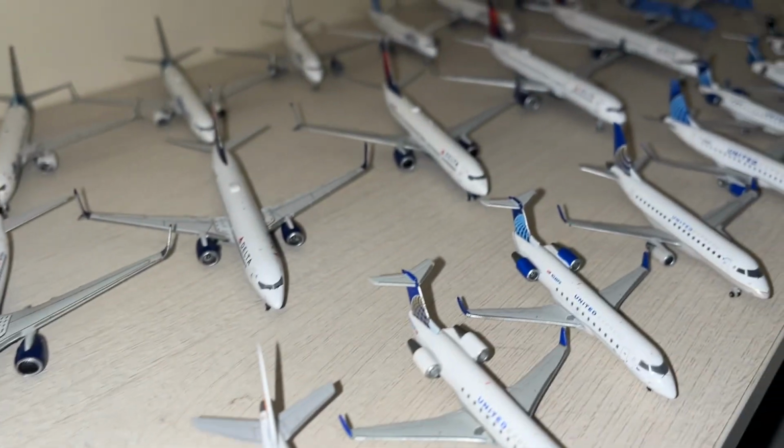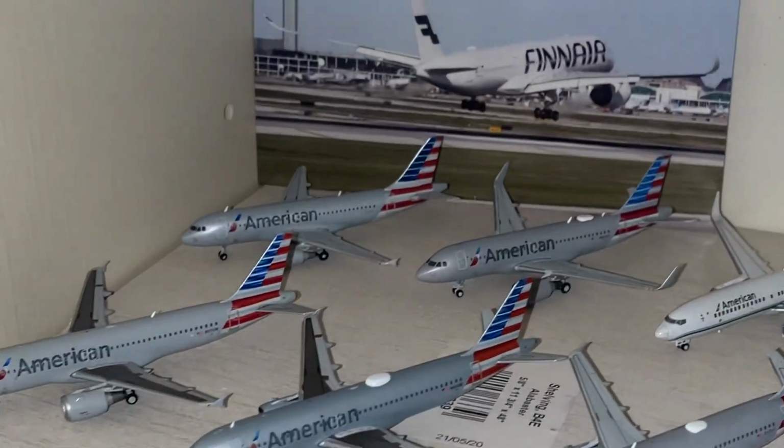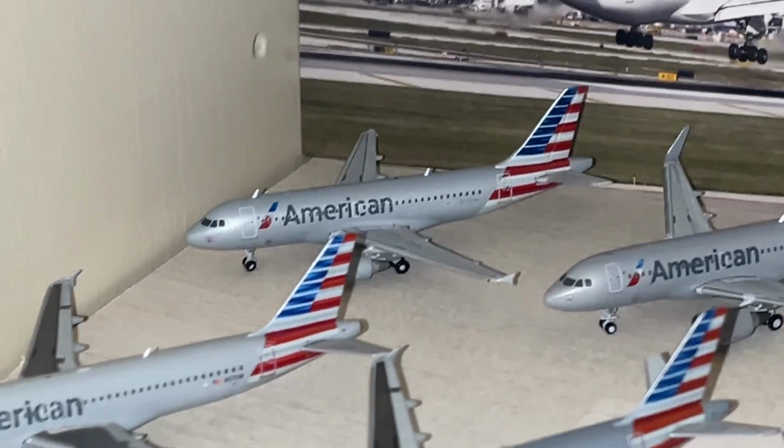And that is a miscellaneous retro, so now we move into a more organized shelf here, which is mostly my legacy carriers, a couple JetBlues and Breeze aircraft in there as well. So we're going to start off with the back row. This is going to be more rapid fire.